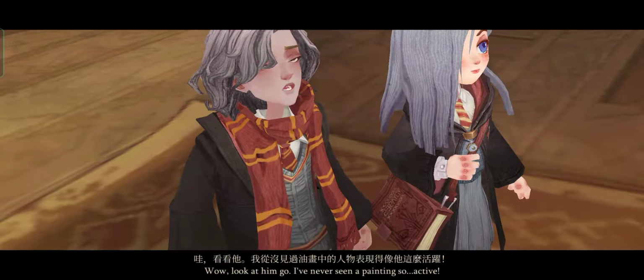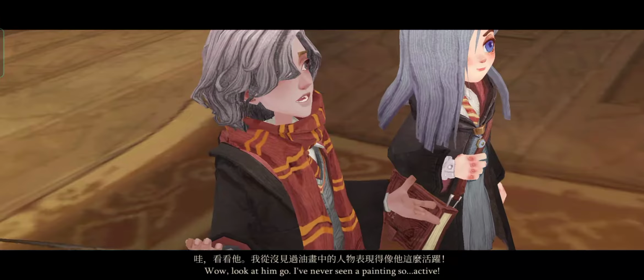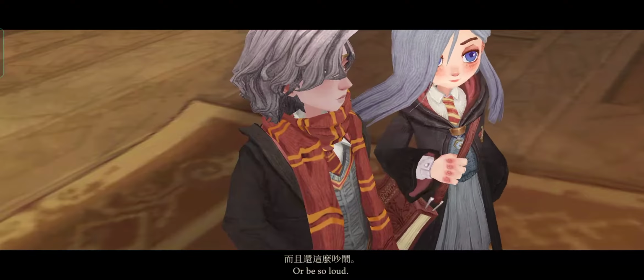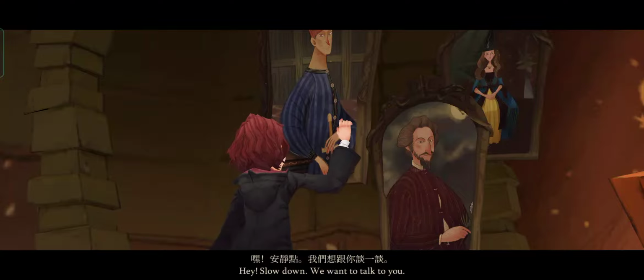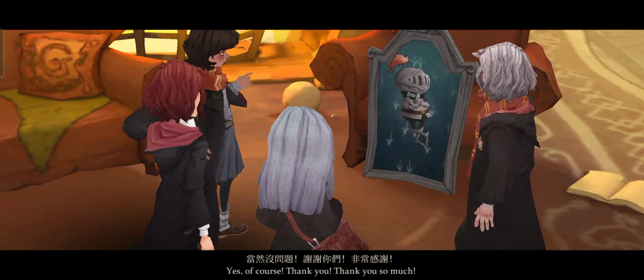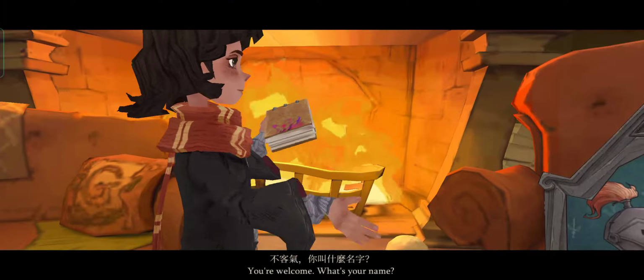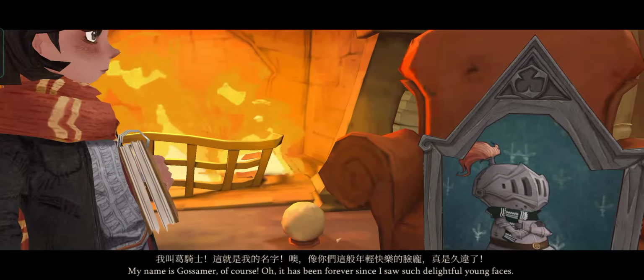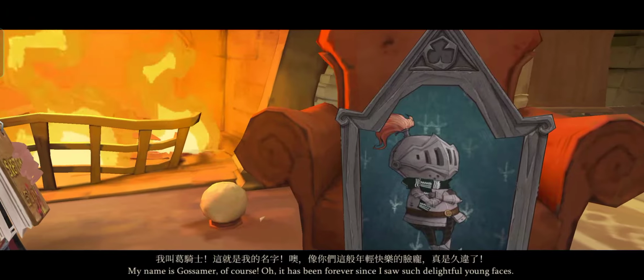Wow, look at him go. I've never seen a painting so active. Hey, slow down. We want to talk to you. Yes, of course. Thank you. Thank you so much. You're welcome. What's your name? My name is Gossamer, of course. Oh, it has been forever since I saw such delightful young faces.